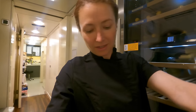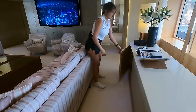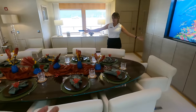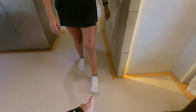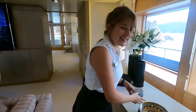Windy outside. The guests are eating inside today, which is a new experience for them. Mimi, you want to show us your beautiful table? Maybe these plates. Big fan of these plates, they're new. So Mimi, eating inside. There's white carpet down there.